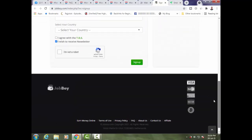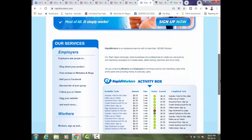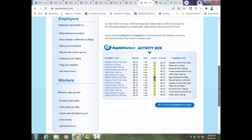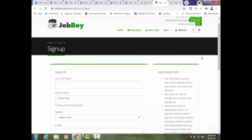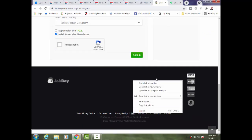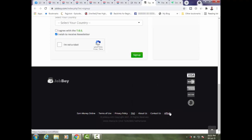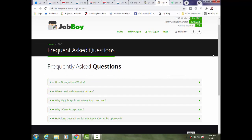Jobboy.com, maybe they are all in rapid workers, their payment method is only PayPal. And in Jobboy, PayPal, Payoneer, maybe Paisa in there. Here you can see that an affiliate program is available on jobboy.com. You can earn money through your affiliate link. When someone joins jobboy.com, you will earn a commission.